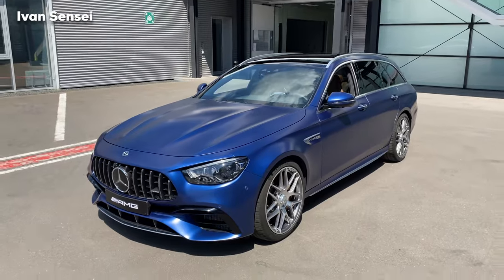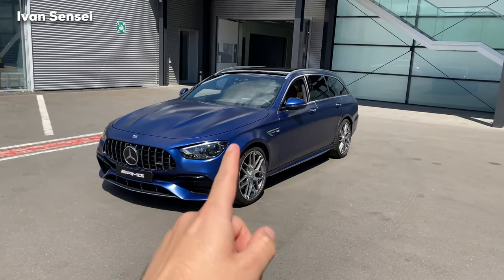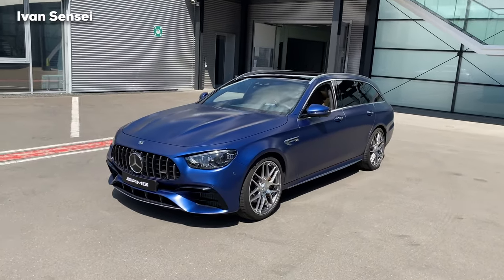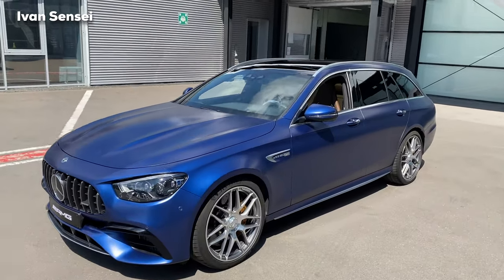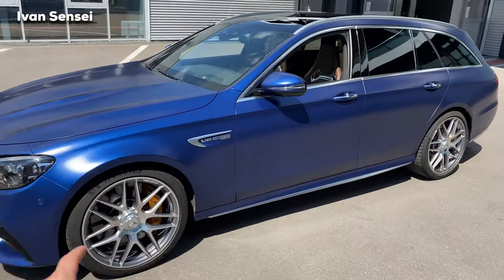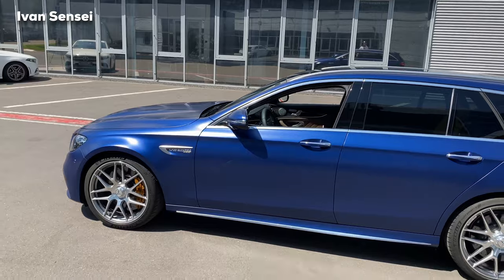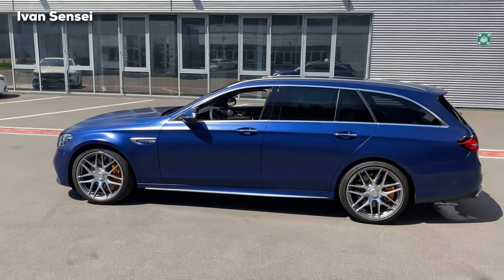We don't have the night package, and I think this suits the car really well because the chrome really pops nicely with the blue. That's my opinion. I also saw this on the GLE, metallic brilliant blue. So let me know what you think about this combination.